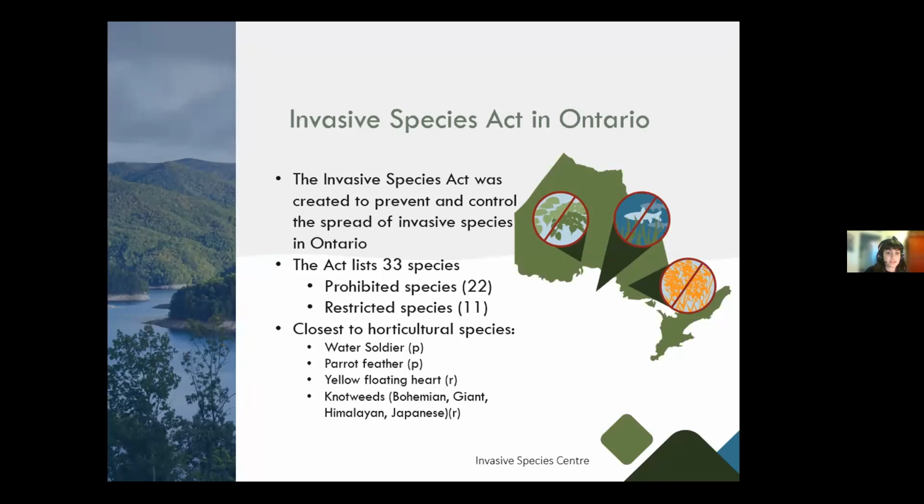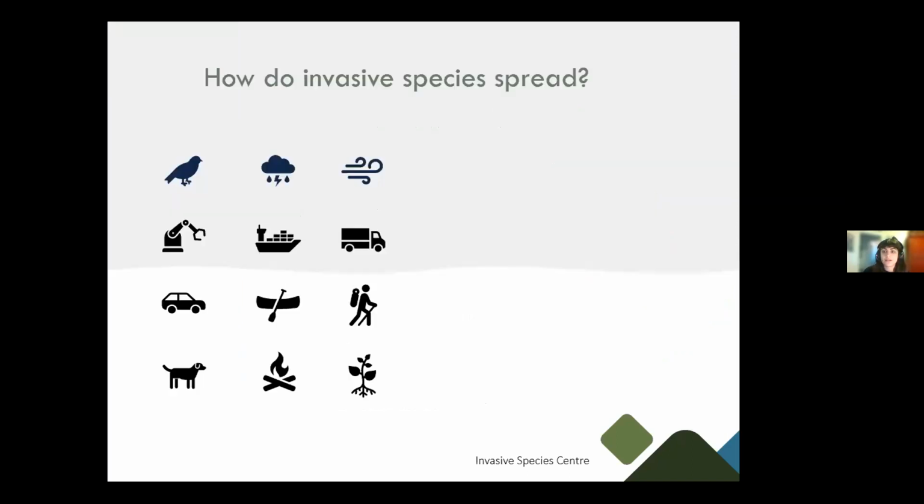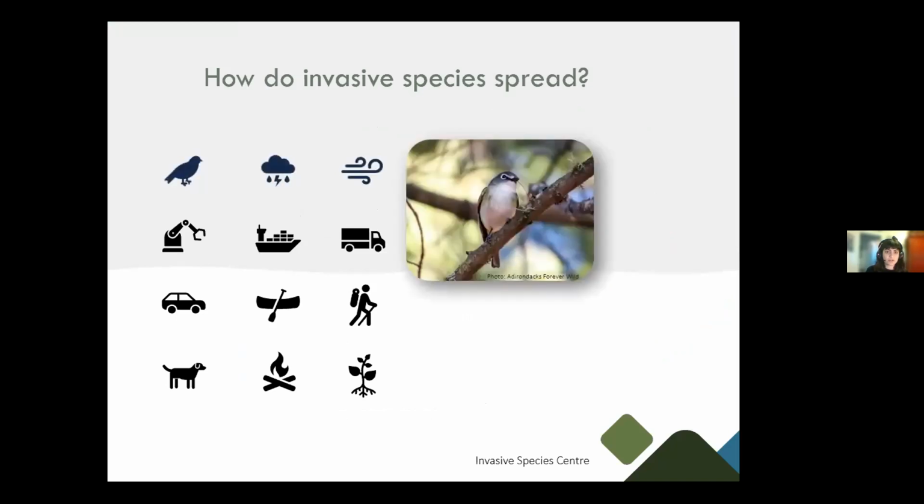So some examples there that might turn up in the horticultural trade are water soldier and parrot feather, which are prohibited species. And those are fairly recent ones too, I believe. Water soldier was one of the worst culprits, and that one was recently prohibited, which is good. Also, yellow floating heart and the different species of knotweeds have been restricted under the ISA in Ontario. But despite our best efforts in the legislative realm, they do still spread, of course.